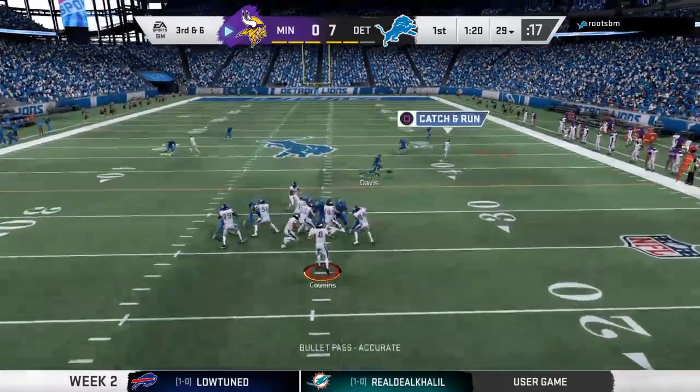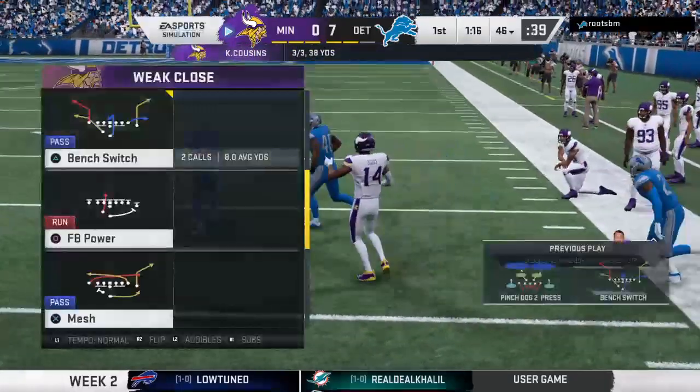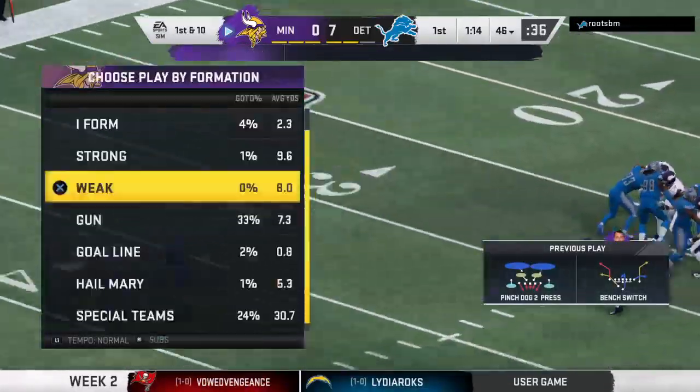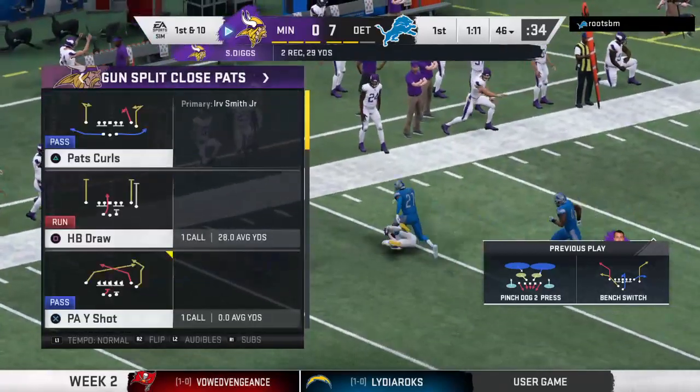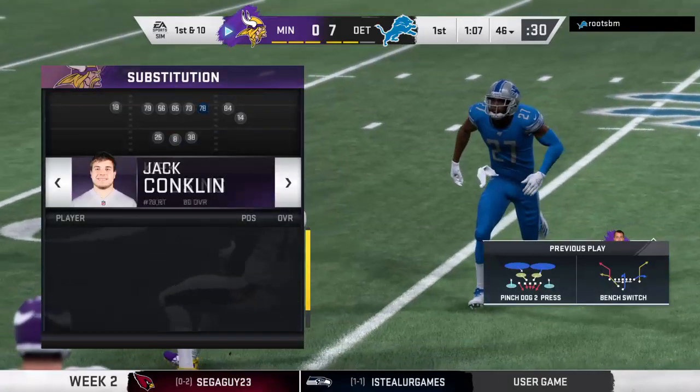Cousins now. And he's able to find Diggs. Well, the Vikings right now, they've got the passing game working. It's another first down. He's such a good route runner. Shows it there on third down. Very proficient and a good pass.